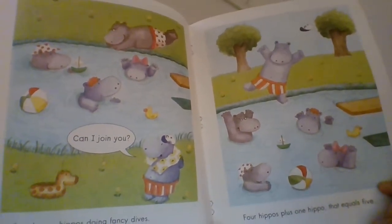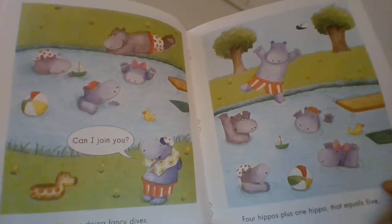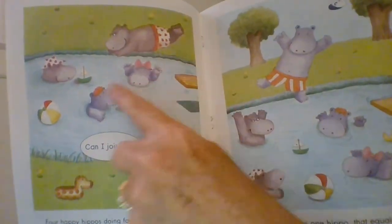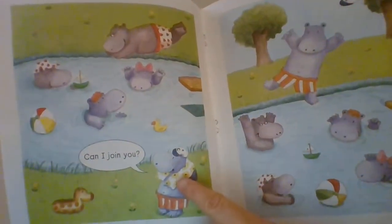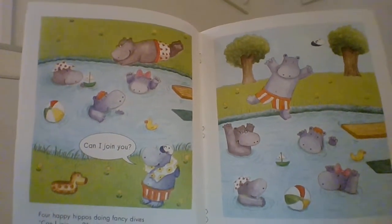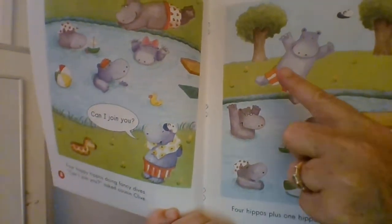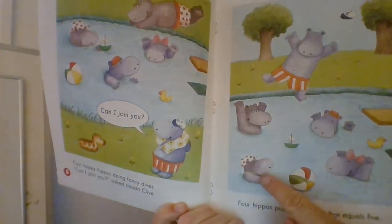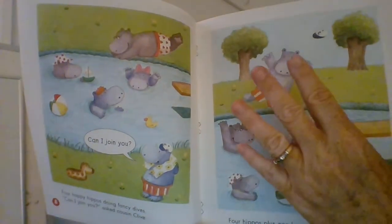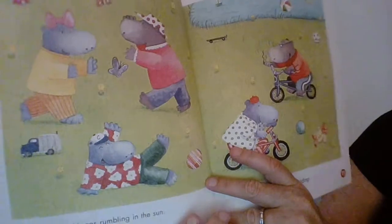Four happy hippos doing fancy dives. Can I join you? Asked Cousin Clive. Here are the four. 1, 2, 3, 4. And here comes Clive. Can I join you? Four hippos plus one hippo, that equals, let's count, 1, 2, 3, 4, 5. 4 plus 1 equals 5. Good job, friends.